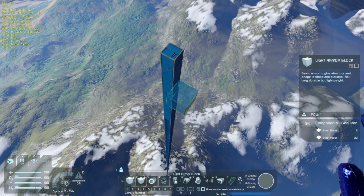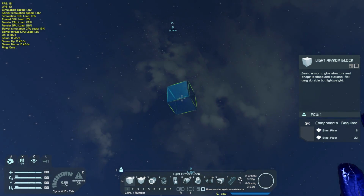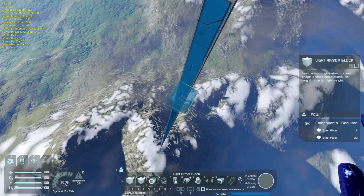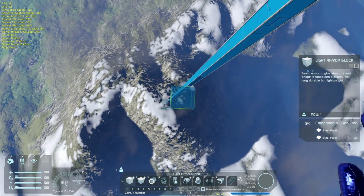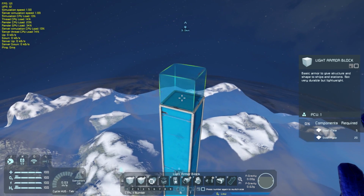All right, we're looking pretty good so far. We're at 0.62 p-gravity, which is really nice. We're only about 7 kilometers up, which means we're not even a third of the way there. And already this thing is gigantic. We're about 6 kilometers up, almost 7. So we've got to keep going. This is going to take a long, long time.